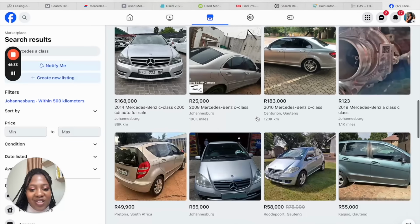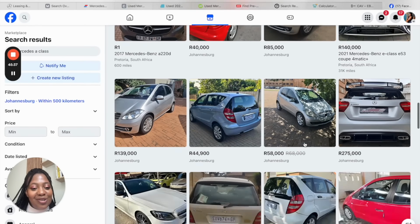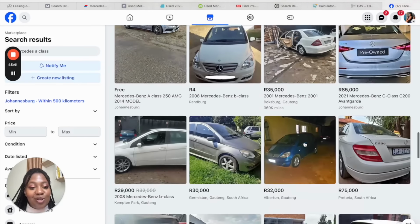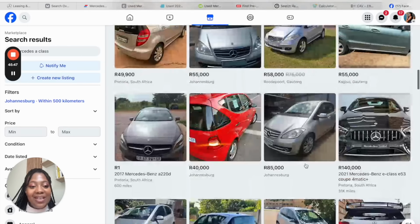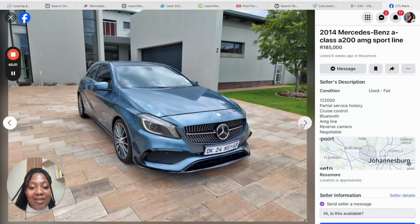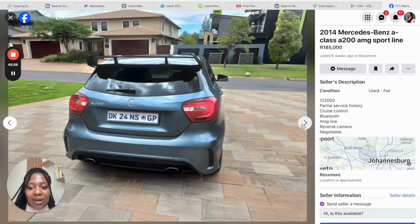Obviously, when you're going to buy on Facebook, you really don't know what you're getting. You could be getting a great price. You could be getting junk because someone could be listing something that's in their yard. You could even be buying a car that is stolen or a car that does not belong to the seller. So you paid 70K and then someone comes and claims back their car with the cops and there's nothing you can do. You have to hand over the car because it is illegal to buy stolen goods. So just be very careful.